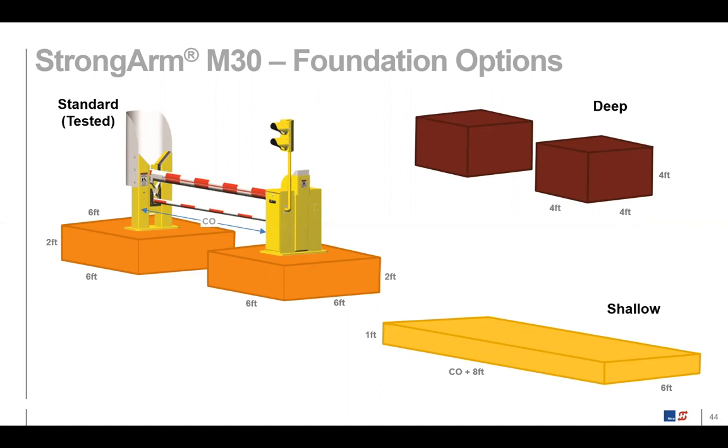So here are some foundation options for the StrongArm M30. The one that was crash tested that you just saw, that M30, was what we call the standard or tested foundation. And that's a 6x6 square, 2 feet deep, right? So here on the catch post is a pad that gets into the ground. And here's the one for the pivot post. That's our standard. That's the one that was tested.